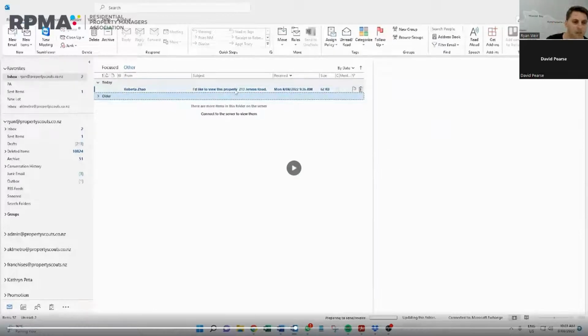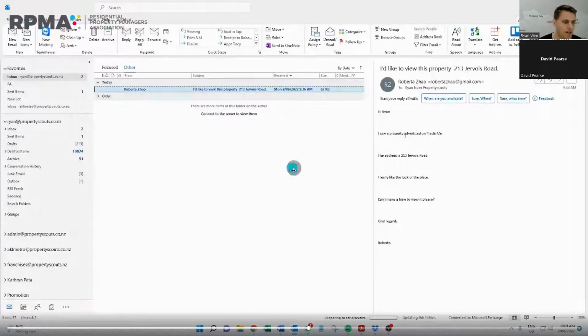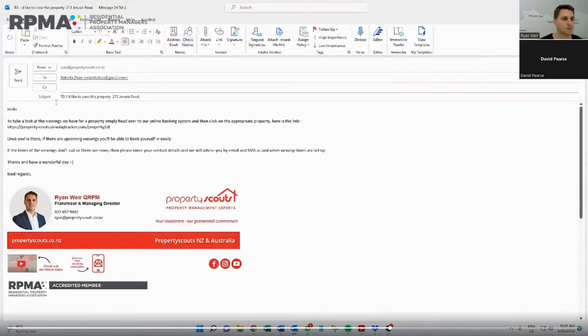Then I delete it. Now I want to show you another example. This is about the viewings one I was talking about. So we've got an email in our inbox. This person is saying that they've seen our property advertised on TradeMe. They've told us what the address is, and they want to view it. So I just use the quick step that I called viewing. And let's just have a quick look at what it says.